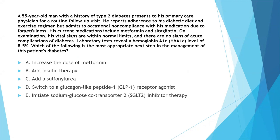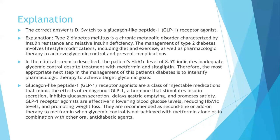Increase the dose of metformin, add insulin therapy, add sulfonylurea, switch to GLP-1 receptor agonist, or initiate a SGLT2 inhibitor therapy. So the correct answer is switch to glucagon-like peptide GLP-1 receptor agonist.